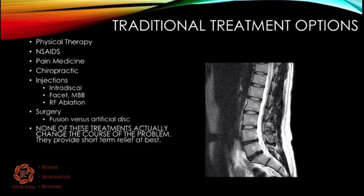Now, traditional treatment options for degenerative disc disease may include physical therapy, anti-inflammatories, narcotic pain medication for short-term use, chiropractic manipulations. Various injections are available, such as intradiscal steroids, facet or medial branch blocks, possibly a radiofrequency ablation. And then surgery as a last resort, which could be either a fusion versus an artificial disc replacement.